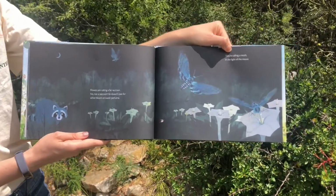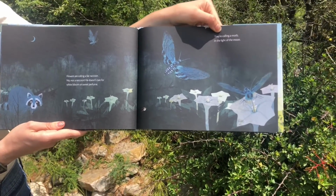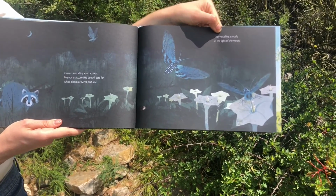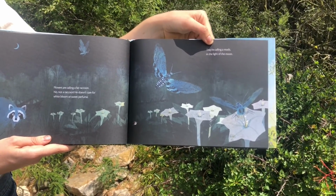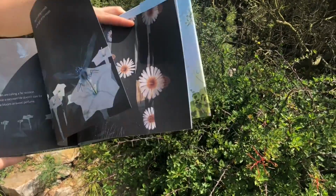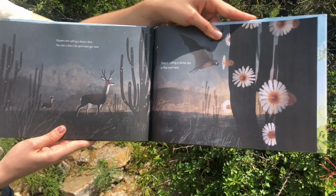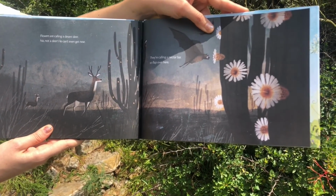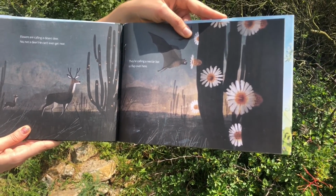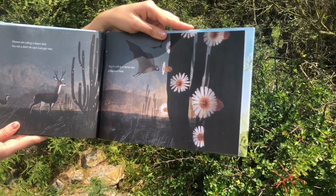Flowers are calling a fat raccoon. No, not a raccoon. He doesn't care for white bloom or sweet perfume. They're calling a moth in the light of the moon. Flowers are calling a desert deer. No, not a deer. He can't even get near. They're calling a nectar bat to flap over here.